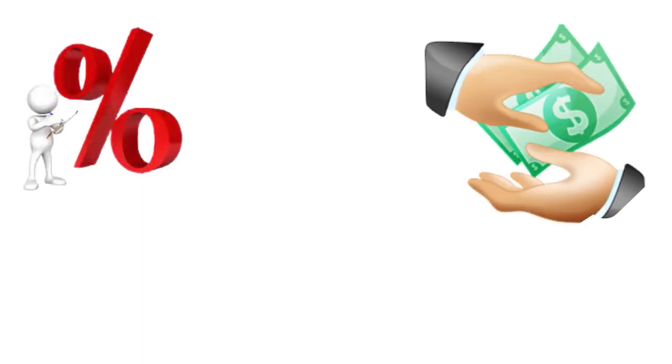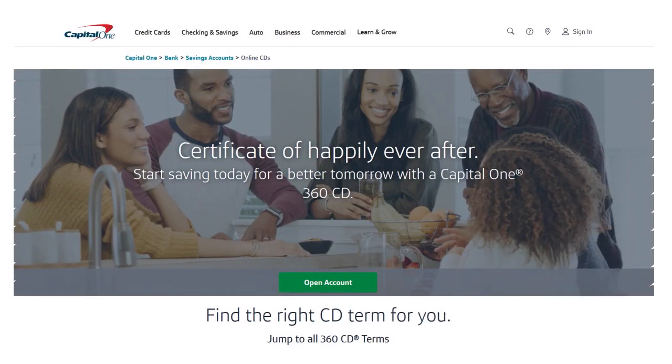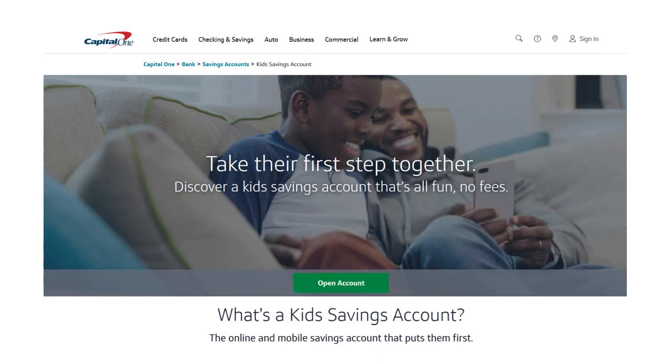So you have great interest rates. This is fee-free and no minimums. There are no minimums to open or maintain your high yield savings account. So besides checking accounts and savings account, you can also open online CDs, online certificates of deposit. Okay, this is kind of cool for you also. And they also have kids savings account. So kind of similar to what they have with the checking account, with the Money Teen checking account, they also have kids savings account. So if you wanna put some cash on the side for your son or daughter, you can actually do that.